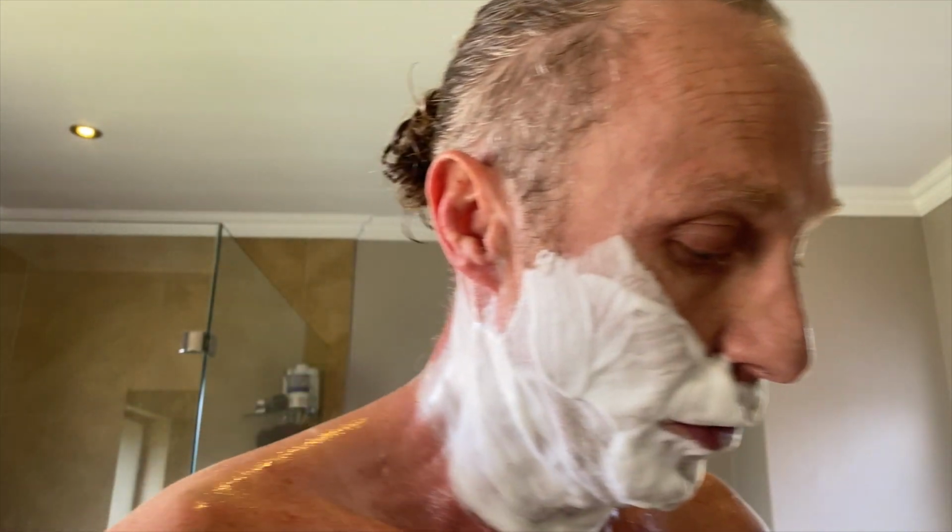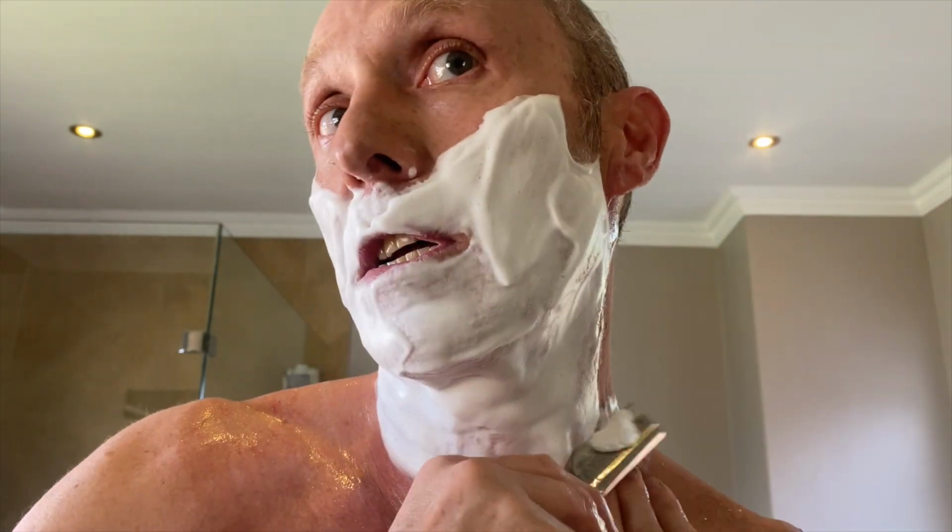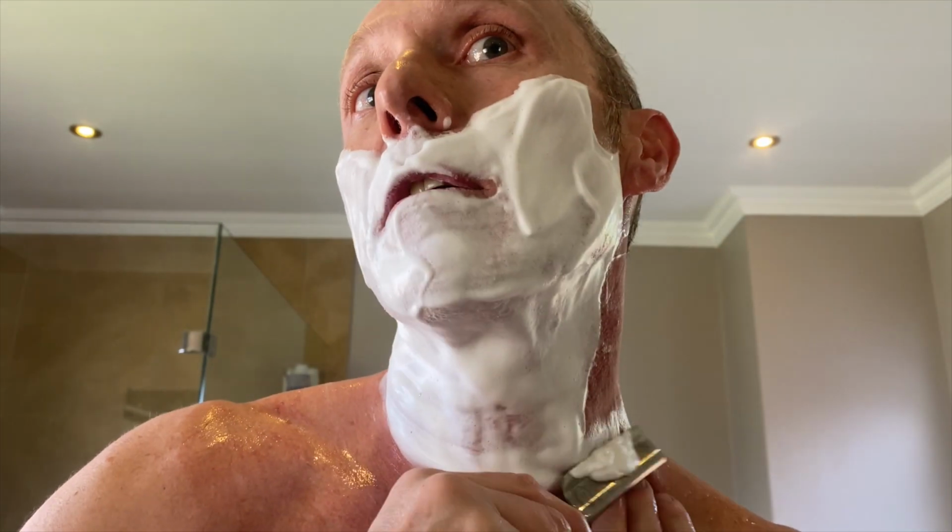So Jacques, I think I want to use the Filarmonica against the grain on these difficult areas here. So this side I'm going to do an against the grain shave.